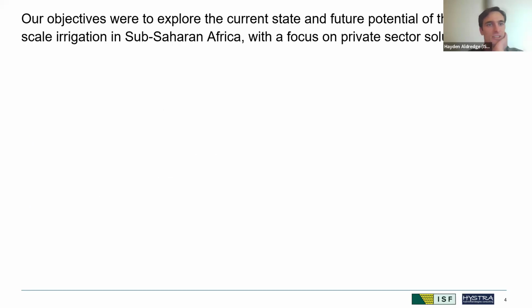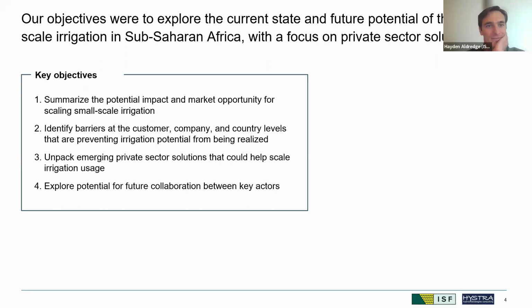So to give a bit of background on what this project was and how we did it, we partnered with Hystra with the goal of broadly better understanding the current state and the future potential of irrigation for smallholder farmers in sub-Saharan Africa. And we really wanted to take a specific focus on private sector solutions. Our specific goals within that covered understanding the impact potential, identifying key barriers, and further unpacking those emerging private sector solutions, as well as any future collaboration potential between various actors in the space, including donors and investors and others.